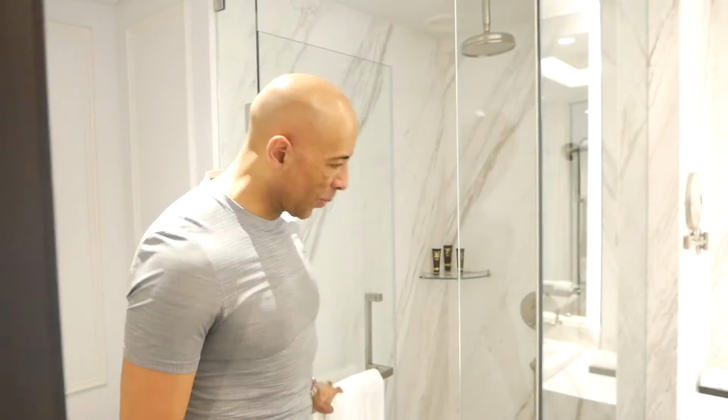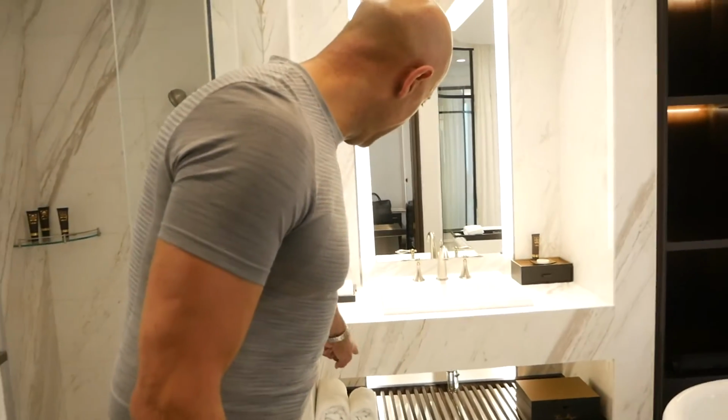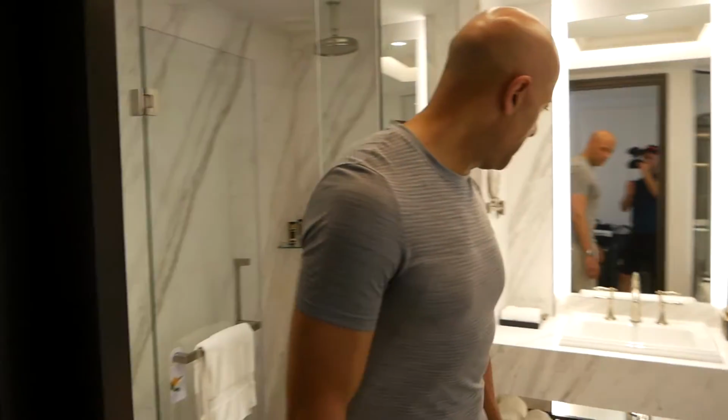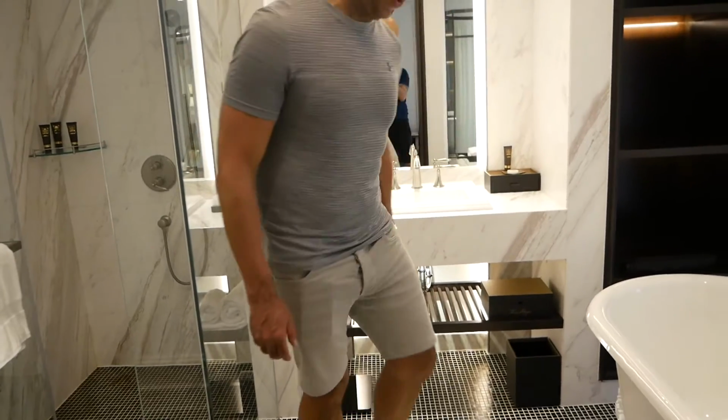Towels-wise, we've got two bath towels and two hand towels. Oh, hang on, got a hairdryer down here as well. Yeah, I saw that. So that's all good. And weighing scales, but we're on vacation, so I don't see us using them because that's quite scary.